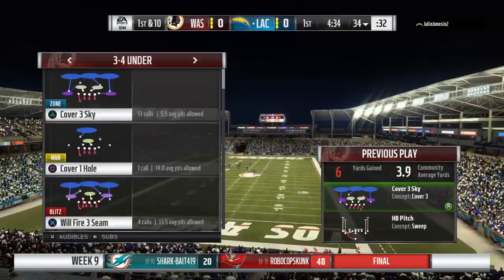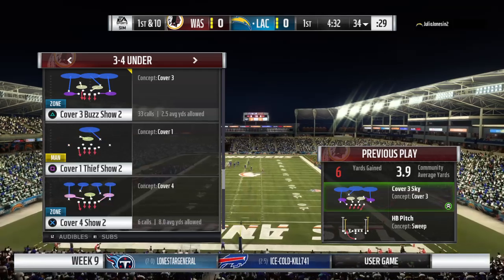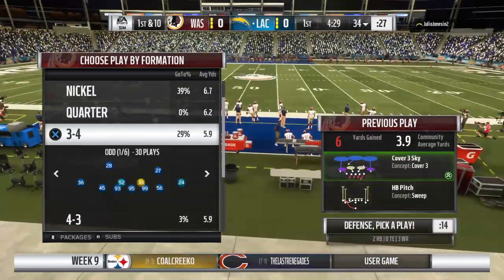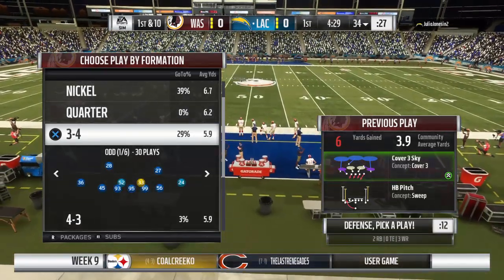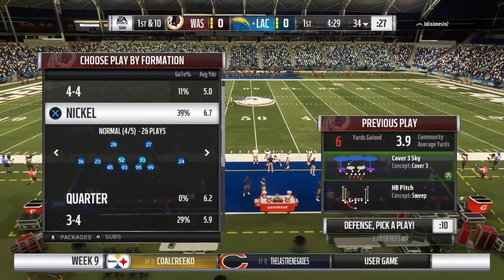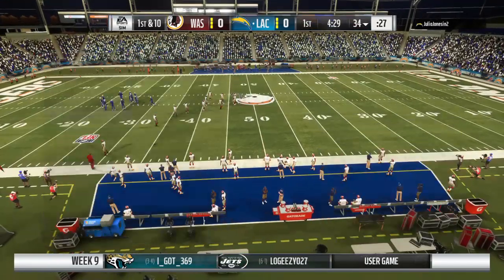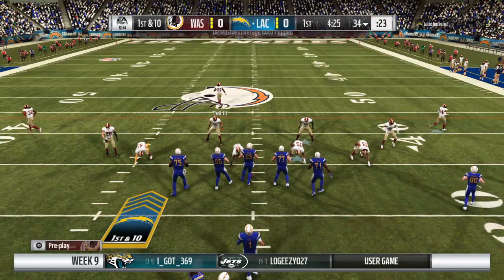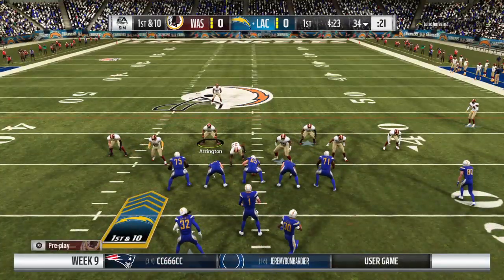Now, look, that wasn't a huge gain, but those are the types of carries I think they were missing in their loss last week. They couldn't get him going on the ground. Did you get the same feeling I did during our meetings, that they kind of regretted that he didn't touch the ball? Absolutely. You know, hey, he should have touched it more last week. They weren't going to make that same mistake, and they've taken care of that early. From the 34 now, here's 1st and 10.